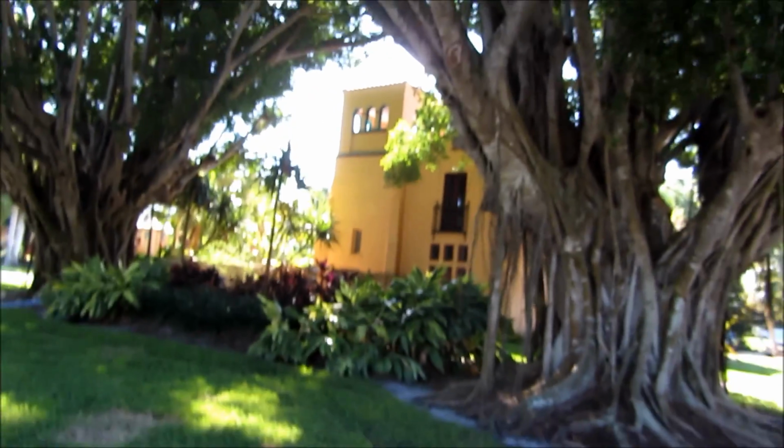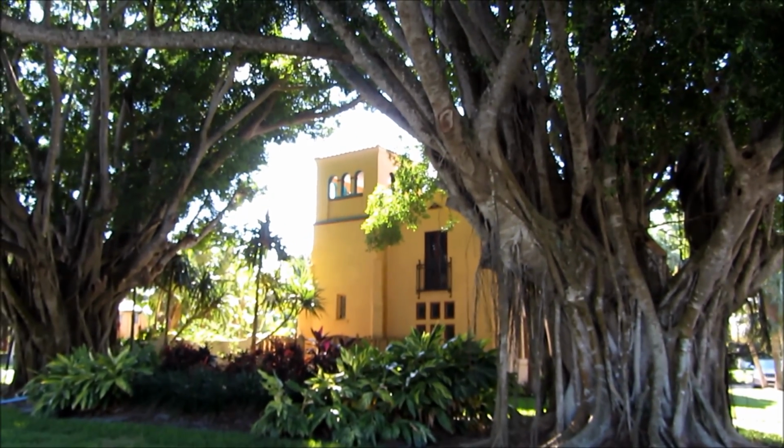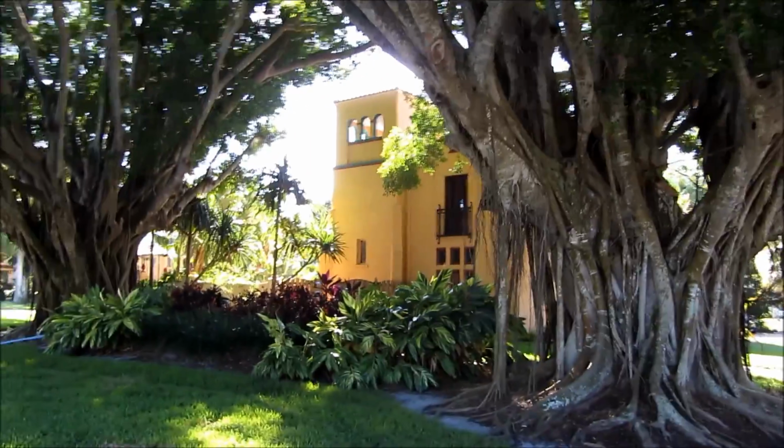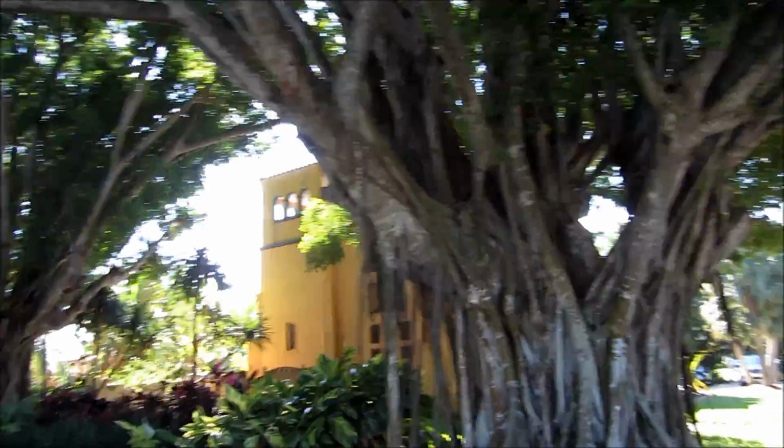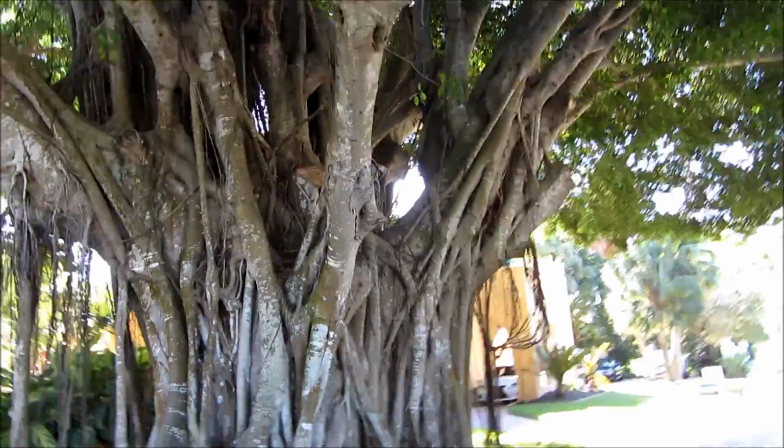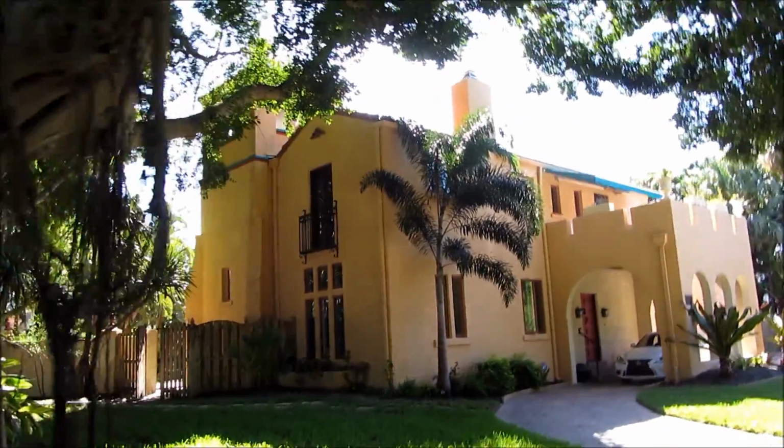This place is very easy to spot because it's right on the corner here. It's got this neat looking, I don't know if that's called a bell tower, but that part right there is very awesome. This very cool tree out front, and it looks a little bit like a castle, kind of.